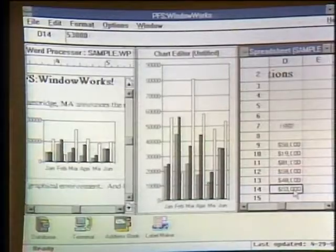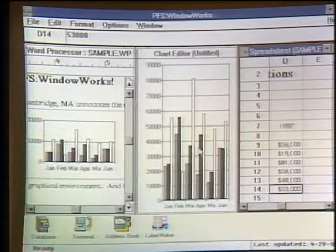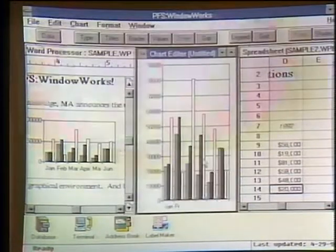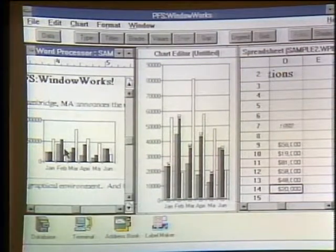This is the new PFS version, PFS WindowWorks, and as you can see, it really does take advantage of Windows. We're looking at a spreadsheet, a chart, and a word processor at the same time, and I'll show you, for example, if I change the value in that one particular cell, I can go over here and click on the chart, and of course it reflects the change in the value there. I can go click on the word processor document. The chart which I imported does the same thing.